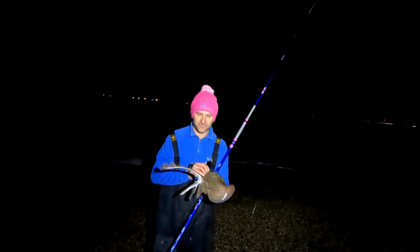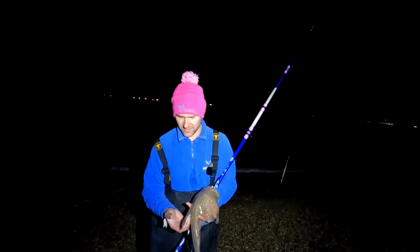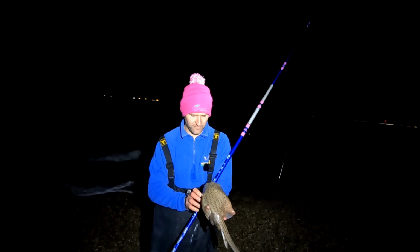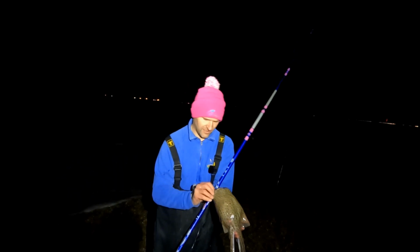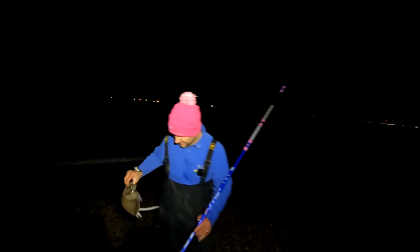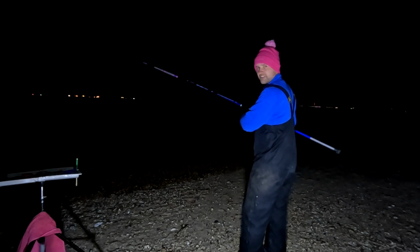That's a male, that one. The other one was a female. That's the claspers, look. That's how you can tell it's a male. Now hugging my arm, chewing my wrist off. Right, unhooked, let's get it back. Another fishy wishy.